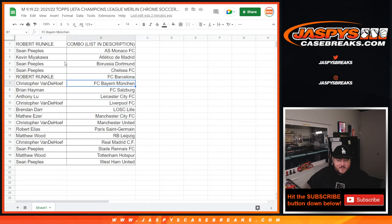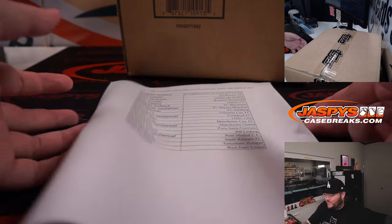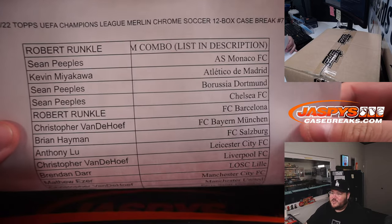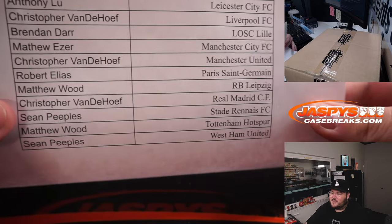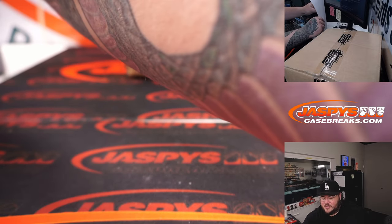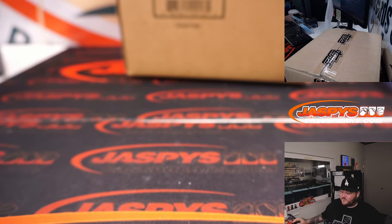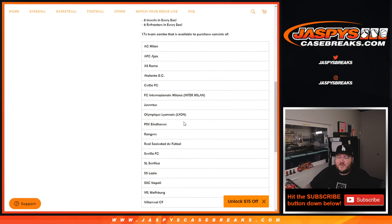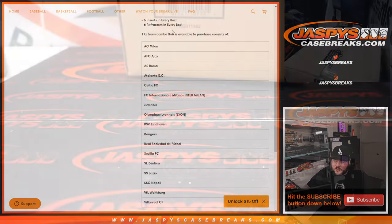Here are our teams and our friends here. Robert grabbed the 17-team spot. It's PYT 7. Robert all the way down to Sean with Weston. That 17-team spot, just for the record, for posterity: AC Milan, AFC Ajax, AS Roma, Atalanta, Celtic FC, Internazionale Milano, Juventus, Olympique Marseille, PSV Eindhoven, Rangers, Real Sociedad, Sevilla FC, Benfica, Lazio, Napoli, Wolfsburg, and Villarreal. So there's the 17-team combo.